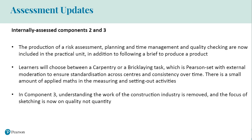Students will be required to respond to a design brief using knowledge and understanding gained throughout the course to present to a client alongside sketches of their design. In this unit, understanding the construction industry is no longer assessed here, as it was in the first, as it moves to component 1. The number of sketch designs is no longer a criterion to determine grades. Instead, the emphasis is on quality and their ability to meet the brief and to mitigate the constraints.